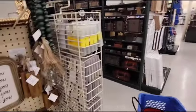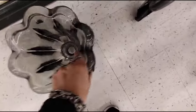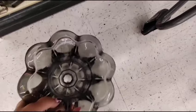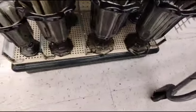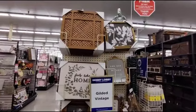This is really heavy, by the way. And the price is not on the bottom. So, therefore, I do not know how much this is. Yeah, there's no price, you guys. It is pretty, and these are really heavy. So, I'm not gonna... Anyways, I thought that was nice.